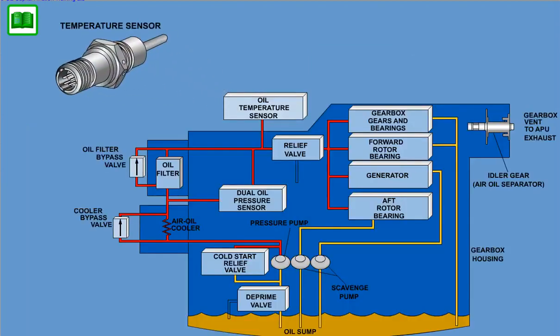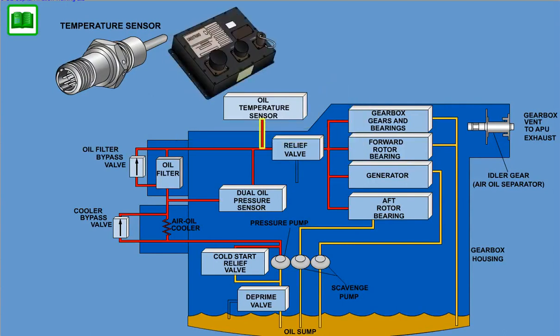The oil temperature sensor mounted on the bottom of the inlet housing monitors the oil temperature and sends a signal to the FADEC. Should the oil temperature reach 275 degrees Fahrenheit, 135 degrees Celsius, the APU will shut down automatically when the aircraft is on ground.